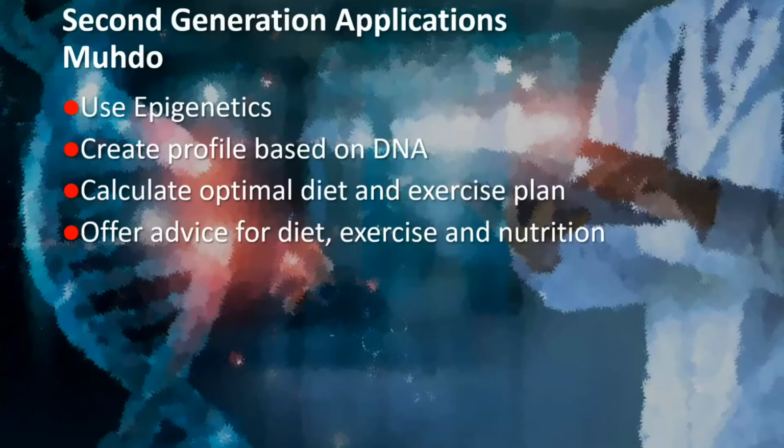The second generation is a mobile application that uses epigenetics. Epigenetics is a way of calculating the right kind of exercise and diet based on your own DNA. So it takes into account the characteristics of your DNA, and this was originally designed for elite athletes. It creates an optimal diet and exercise plan based on the objectives of the athletes. But nowadays, this technology is available for consumers, and it provides personal advice on diet, exercise, and nutrition.